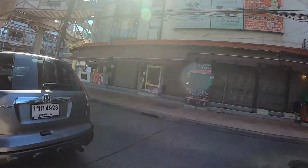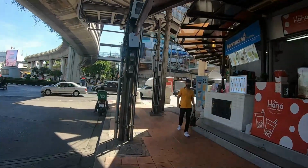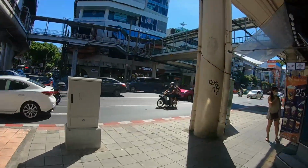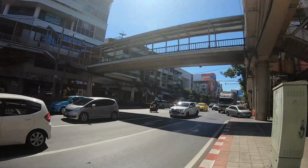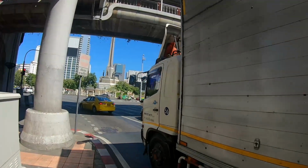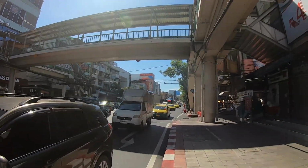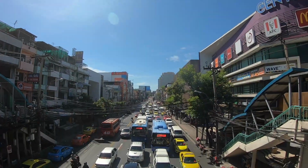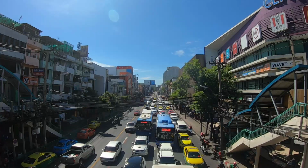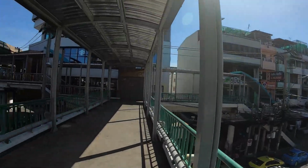Okay, we're going to cross the road in a minute. Check out that road. It's alright, I'm going to use the footbridge. Look at that road, I think that's Ratchathawi. Very, very busy. Okay, let's cross the road, shall we? Okay, we're on the bridge crossing the road. And just look at the traffic there, waiting to come into Victory Monument. Okay, off we go.